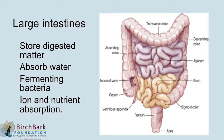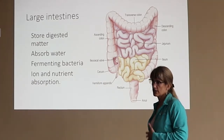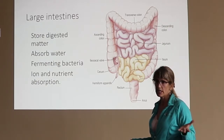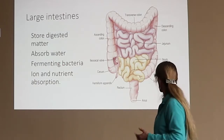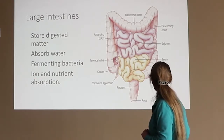Then we get to the large intestines, which is basically a storage unit for the waste products, the stuff that didn't get absorbed. The main job of the large intestines is absorbing water. There's a lot of fermenting bacteria. When you think about horses and any of the ruminants, they have a lot of fermentation in their large intestine. This bacteria plays a big role in helping keep our intestines healthy, and when we talk about bacterial balance, we'll talk about that a little bit. Nutrients and ions can also be absorbed here.